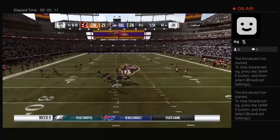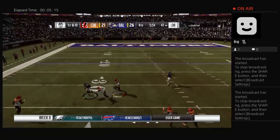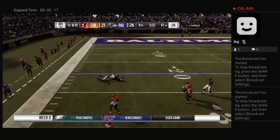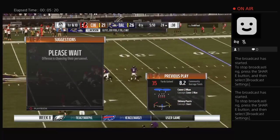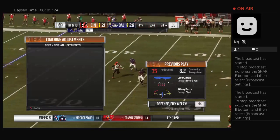Now Jackson on first down. That's into the hands of Wallace over the middle. And he goes down, but not before getting this inside the 25. And that one results in 35 yards.